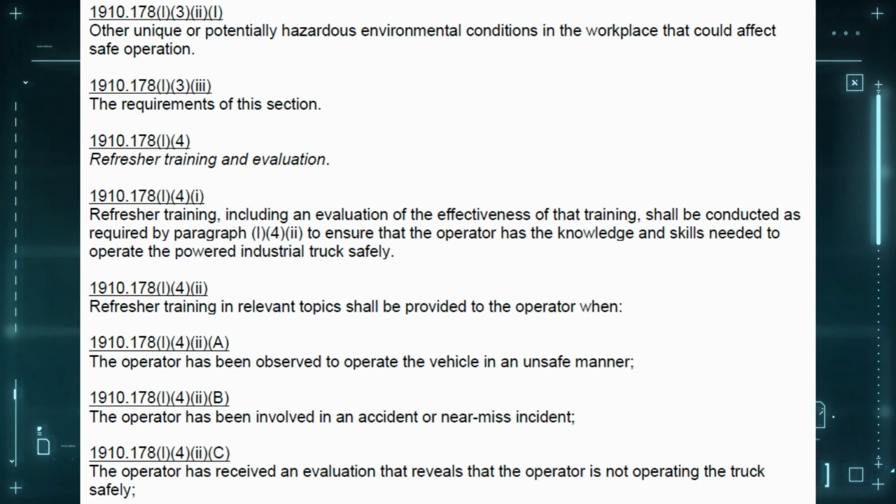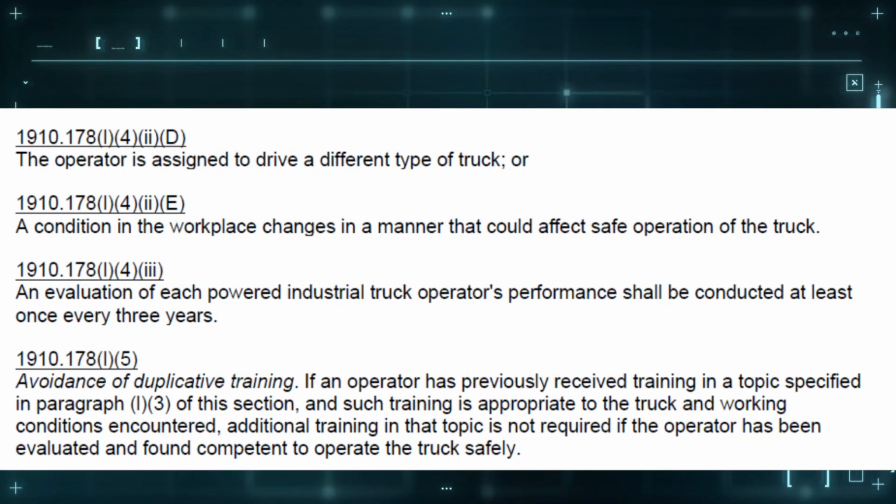Refresher training, including an evaluation of the effectiveness of that training, shall be conducted as required by paragraph L42 to ensure that the operator has the knowledge and the skills needed to operate the powered industrial truck safely. Refresher training and relevant topics shall be provided to the operator when the operator has been observed to operate the vehicle in an unsafe manner. The operator has been involved in an accident or a near-miss incident. The operator has received an evaluation that reveals the operator is not operating the truck safely. The operator is assigned to a different type of truck, or a condition in the workplace changes in a manner that could affect safe operation of the truck. An evaluation of each powered industrial truck operator's performance shall be conducted at least once every 3 years.